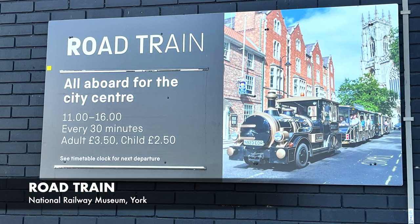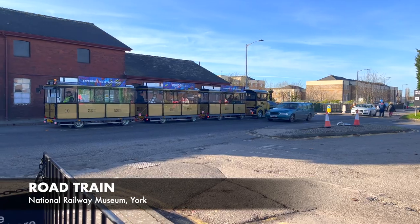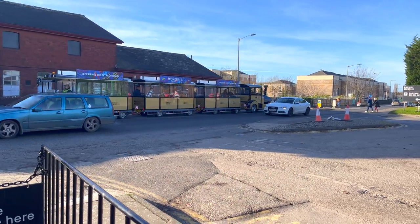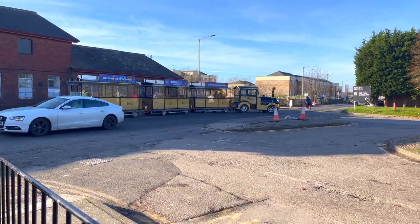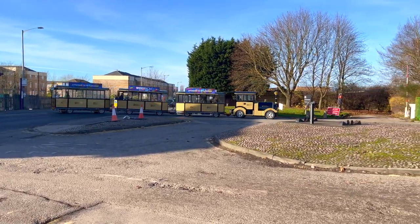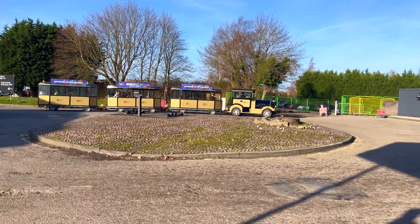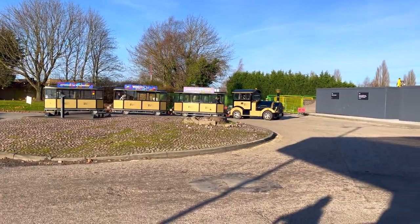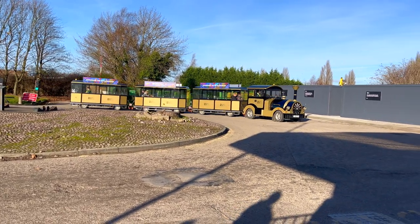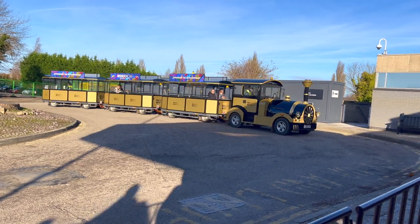The road train at the National Railway Museum in York is a small, road-going passenger train that shuttles visitors between the museum's main site and York Minster. The train operates on a loop, and it's a popular attraction for families and visitors of all ages.